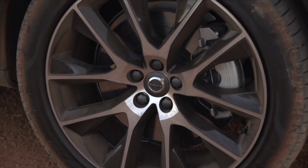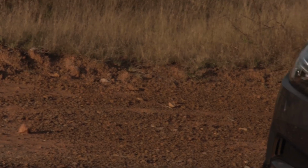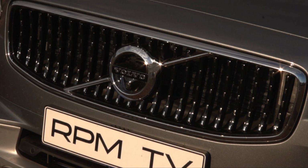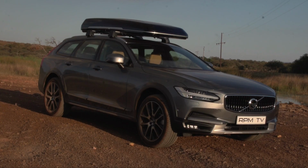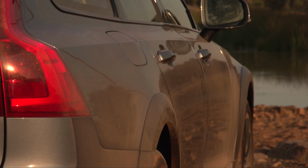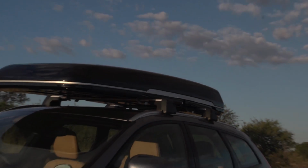Additional visual hallmarks unique to the Cross Country are the wheel arch extensions and a new front bumper, while the grille's vertical bars are accentuated with metal studs. Black gloss window surrounds are another feature unique to the Cross Country, while the rear tailgate is framed by large taillight clusters and opens wide to provide easy access to the capacious luggage compartment. Our test car came with Volvo's optional streamlined luggage box, which bolts onto the roof rails and provides even more luggage space.